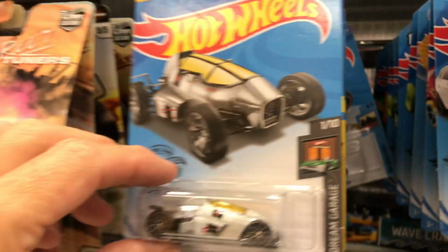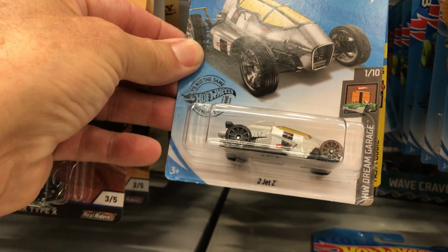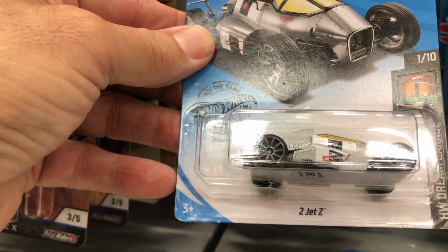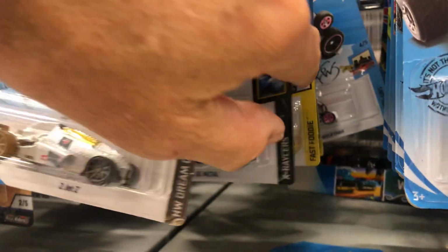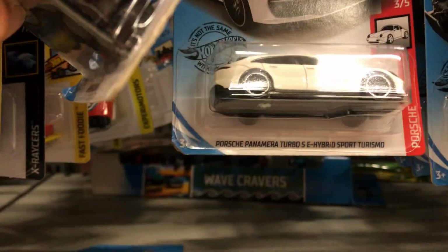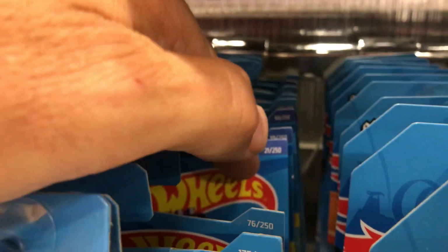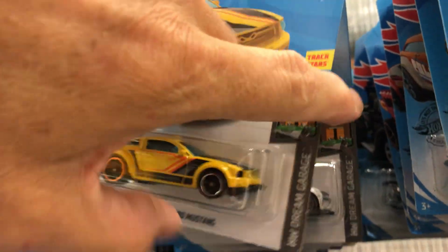Not much there. Gee, there's a lot of new stuff I haven't seen. What's this one? I haven't got my glasses. I think that says 2 Jet Z. Not too sure. Man, hot rods are so hard to find, hey? There's another Porsche. Gee, these are fully stocked, but it's all just sort of the average gear. Oh, what's that? No, I've already got that one.